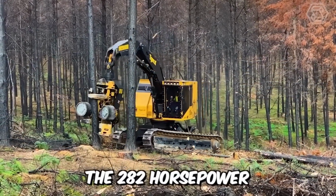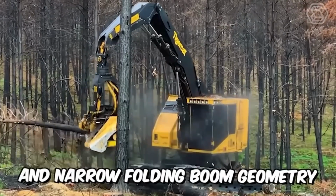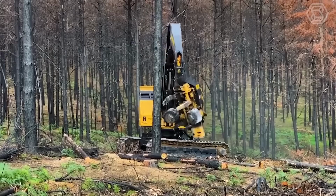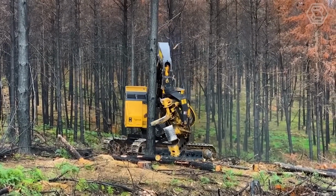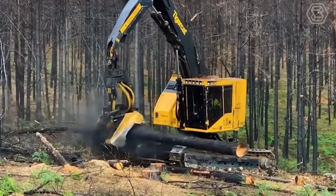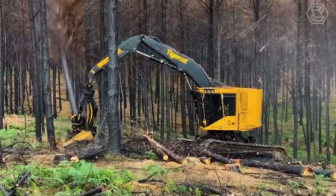The 282 horsepower crawler harvester truly combines a shortened upper body and narrow folding boom geometry. The result is high productivity and minimal cost per ton of logs processed. And what's more, thanks to the integrated harvester head, this model offers unrivaled uptime, especially when in contact with large logs.